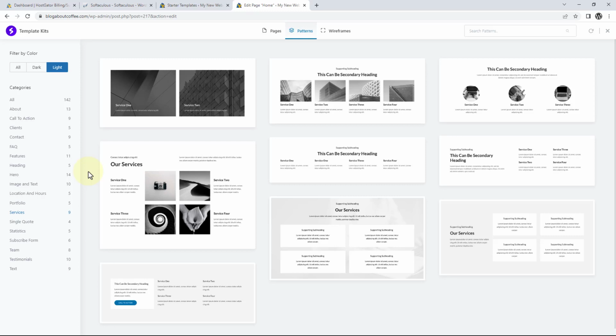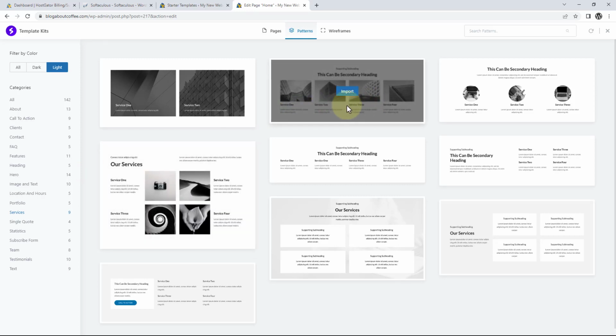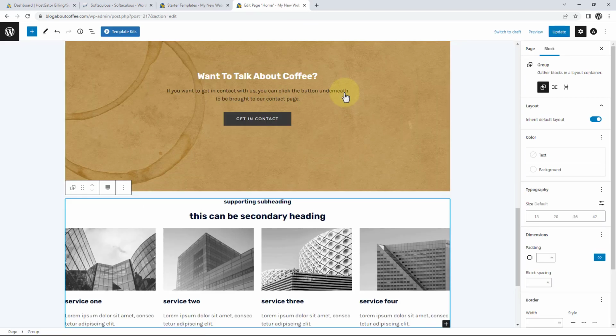Then over on the right we can pick the section we want to add to our page, and obviously you can spend a little longer looking through these, but I'm just going to choose this one for my example. Then once we find the one we want to use, we just need to hover our mouse over it and click Import. And at this point it'll be added to the bottom of our page in the editor.